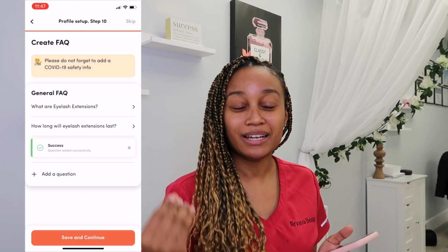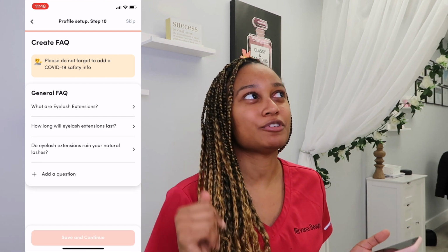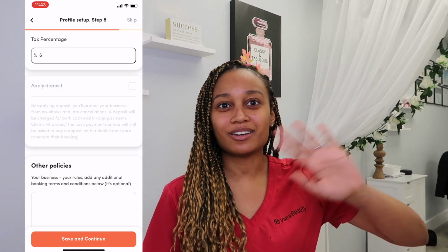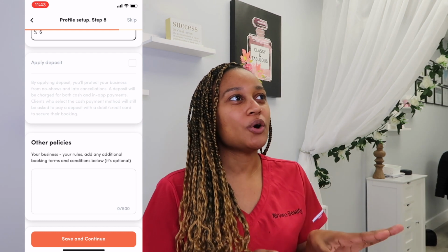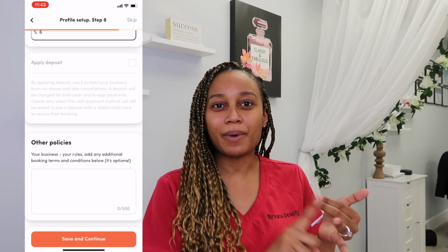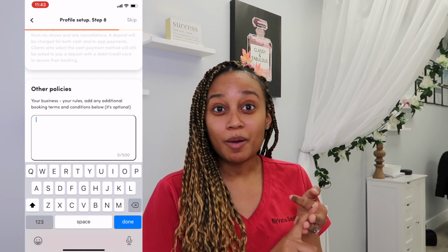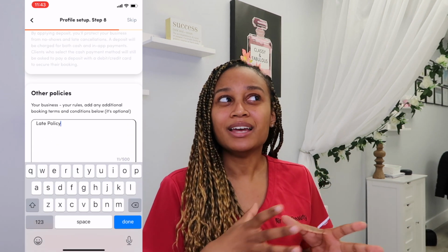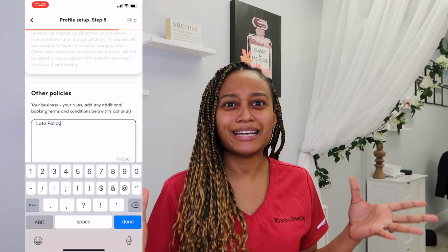All those common questions that people ask you, what's the difference between a classic set and a hybrid set, or what's the difference between a hybrid full set and a volume full set, you can put that all there. So all those questions that your clients constantly ask, you can put there. You can also put your policies in there as well, so everything will be right there for your clients. It's so informative because you'll have your policies, your bio, so people can get to know you. You'll have the common questions that people ask, so when someone comes on your booking site, they'll have all the information there that they need.